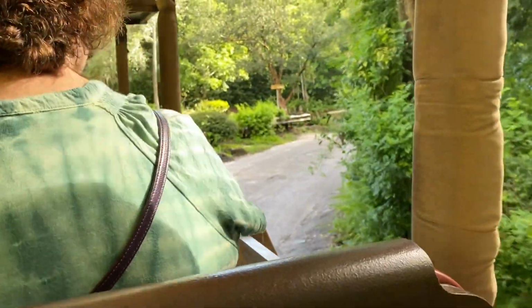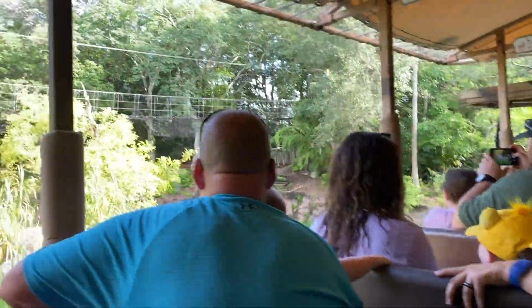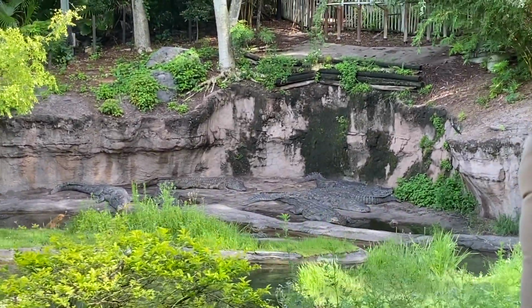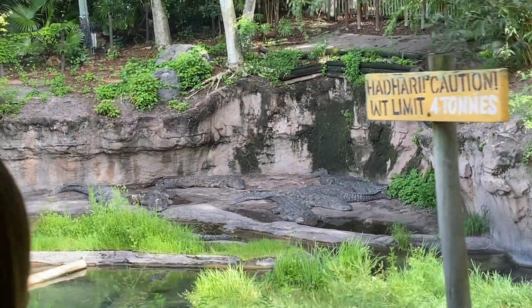Just past the waterfalls on our left side below us, we will see some beautiful Nile crocodiles. These crocodiles have a bite force of 2,000 pounds per square inch. With that, they can crush their prey. They can grow up to lengths of 20 feet long, and they are known to take down prey two times their size.